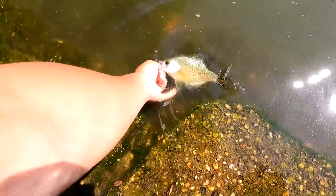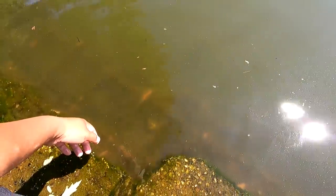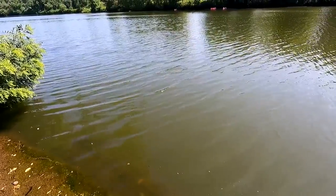So there we have it. Beautiful black crappie, Pomoxis nigromaculatus. All right, that is what's up. It wasn't just a three times type of thing after all.